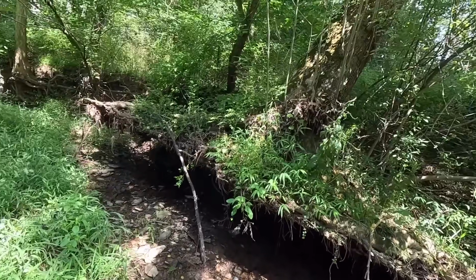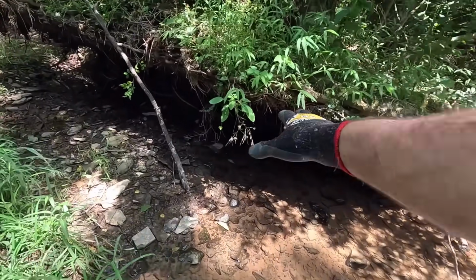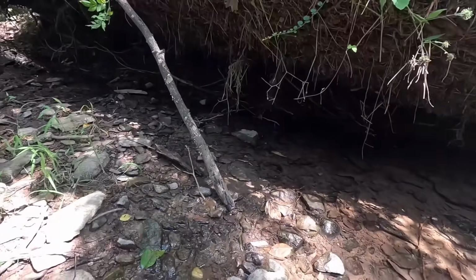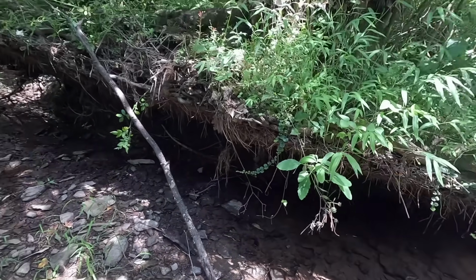Look at this big old tree, big sycamore tree, and roots have been completely eaten away with the dirt under the roots. Isn't that cool? That must have been on bedrock. See how flat it is? They didn't go down, they spread sideways.